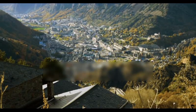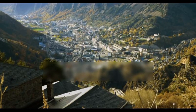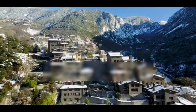Other fun things to do in Andorra la Vella include strolling through Plaça del Poble, a public square on the roof of the city's administrative complex, which offers great views of the surrounding scenery, and visiting 12th-century Sant Esteve Church, with its fine carved woodwork.